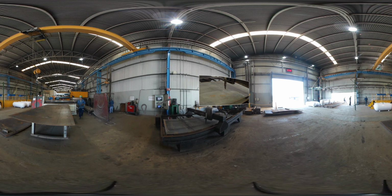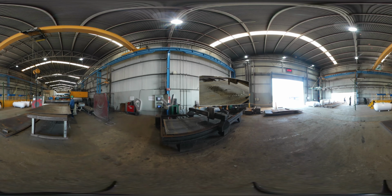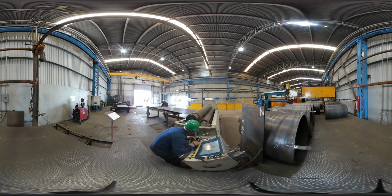Moving on to our fabrication line, we begin with one of the most recent additions to our process, a CNC plasma cutter that ensures we use every last bit of the steel we purchase. For example, the steel that is left over by cutting discs for head forming is used to make the lifting lugs and legs, which results in savings that are passed through to our customers. Metsa is committed to protecting our environment and reducing waste, and that's something we continuously are looking to improve.